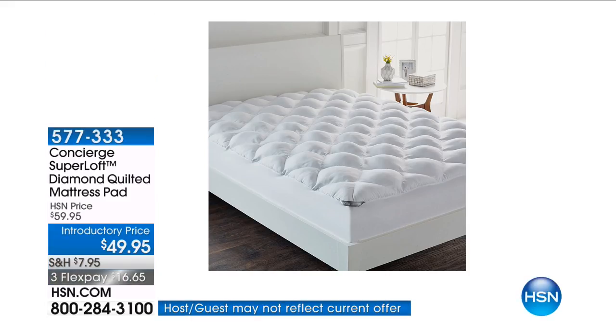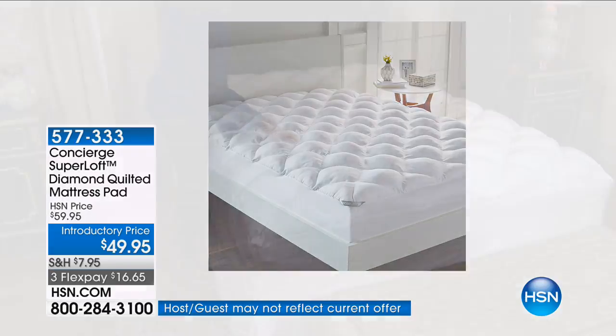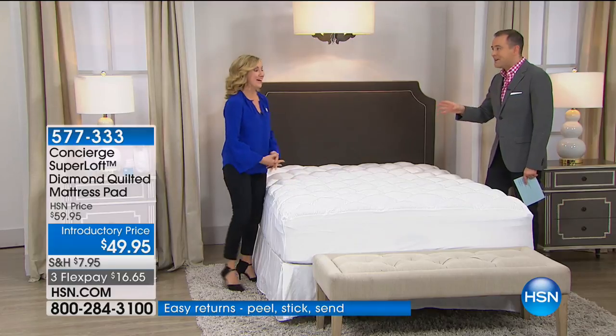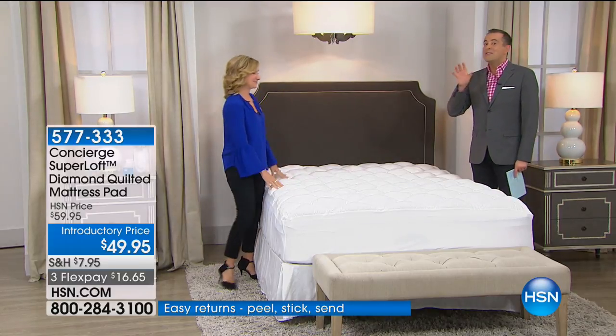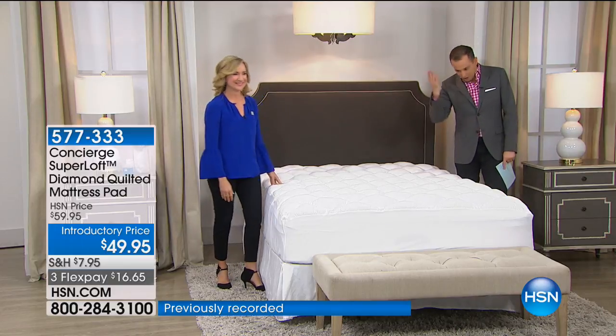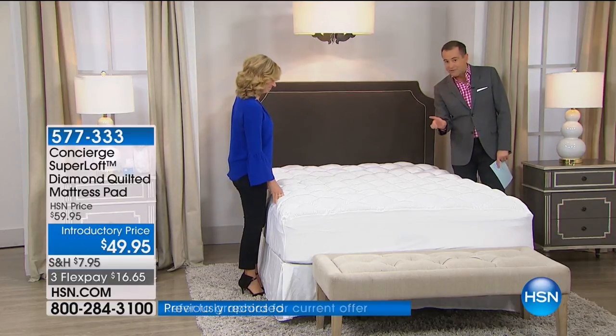The concierge team have done something for us tonight for our Valentine's theme that I was a little bit surprised by, because Superloft, you can't really cut a break on Superloft. No, it's our best. It's the number one. They don't typically discount. More people want Superloft than any other mattress. I mean, look at it. Individually hand-stuffed and filled as well.